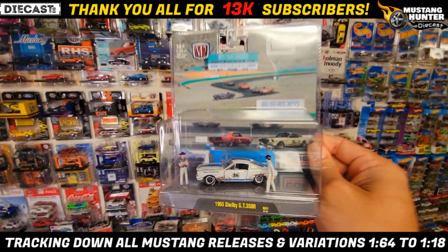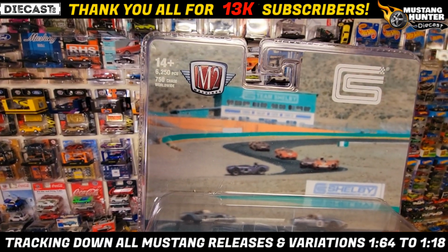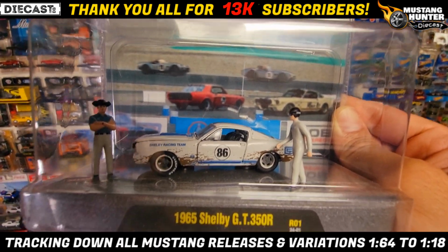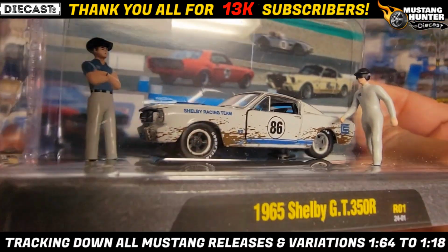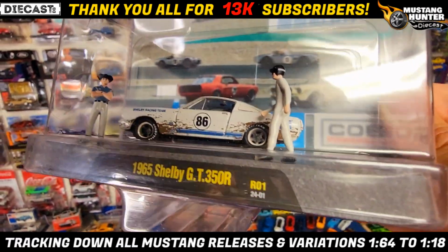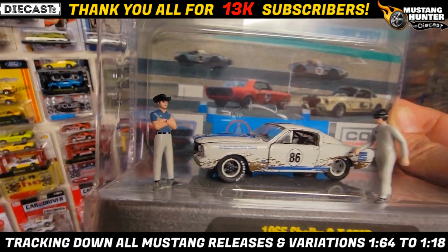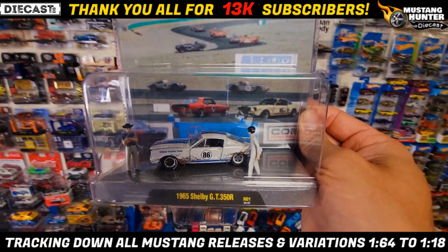Look at this, guys. The new minifigures from M2. There is a 750 piece chase for this, but you got Carroll Shelby and Ken Miles. How freaking cool is that? Look at that, guys. Beautiful racing team livery, number 86 meatball on the side. This thing is so cool. I'm glad M2 is doing this. I do want to pick up another one because I do want to open it and have Carroll Shelby out on the track. Ken Miles, I think that'd just be super cool.